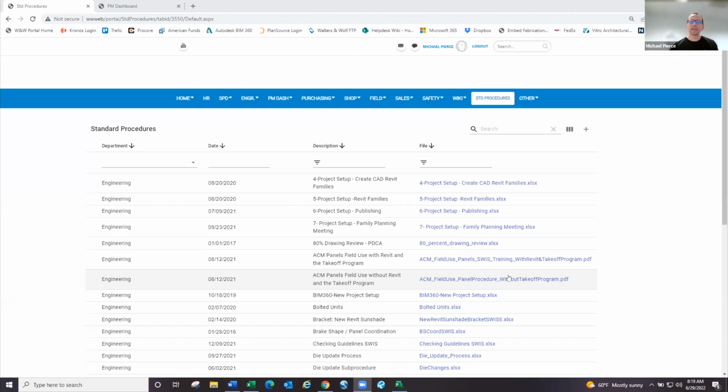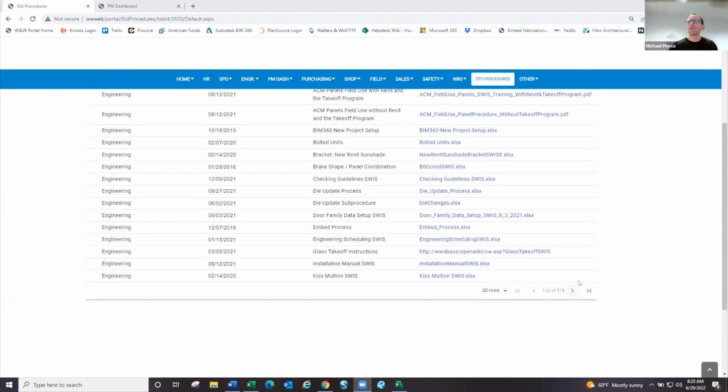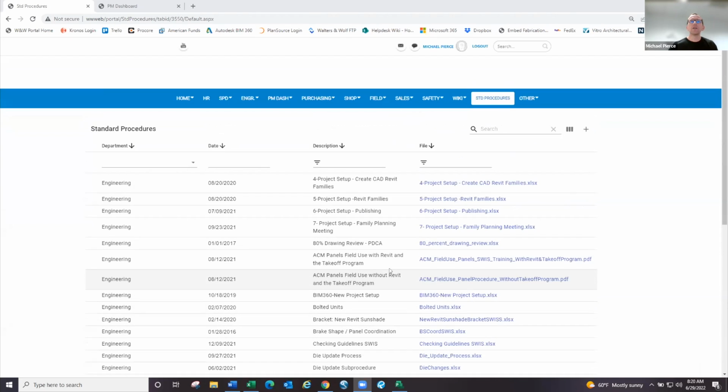And since implementing Lean, Walters and Wolf has worked hard to develop these standards throughout the project lifecycle. Through many Kaizens, we've built those standard operating procedures, developing a baseline for which to improve upon. And so now we have standards for many steps of the job, SWISs that Pedro mentioned, that can be easily located and accessed on our internal portal, which you should be seeing now. So this is what it looks like. As we mentioned before, we've got over 500 SWISs already loaded onto here. You can filter by department, sort by department, date, description, and search by keyword.